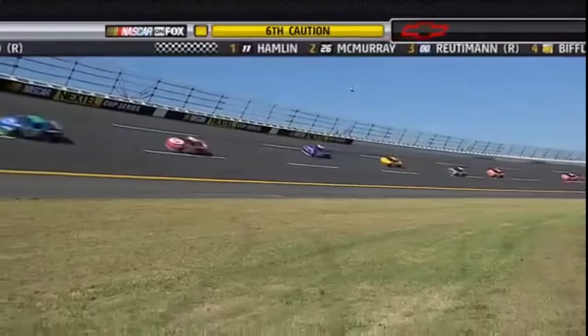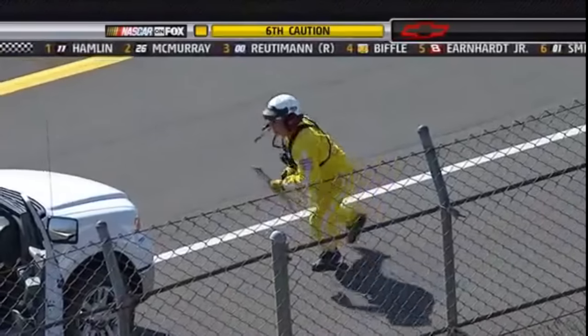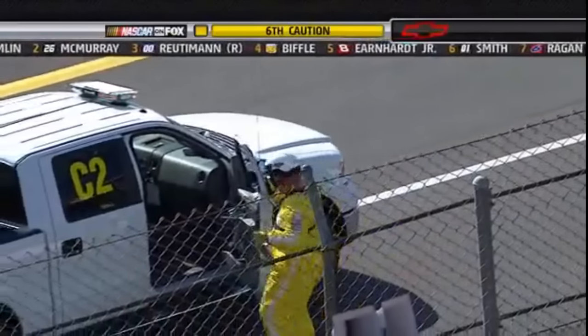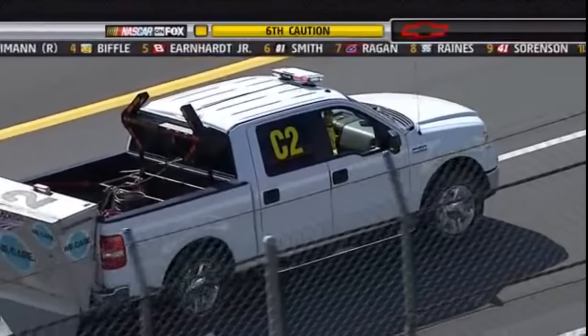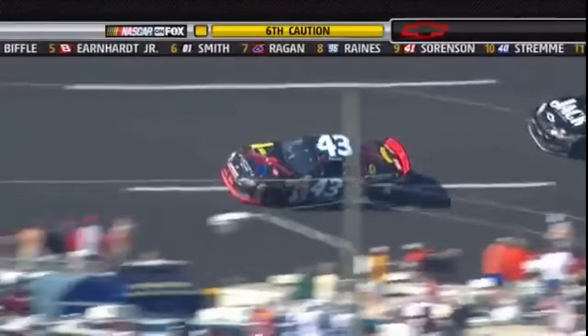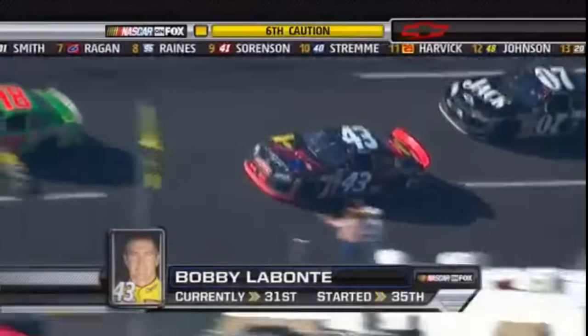So caution is out for the sixth time today. Bobby Labonte gets the free pass, and Labonte is now back on the lead lap. He had a flat tire early and got three laps down. Now he's a lead lap car again. You know, that was actually the entire cowl opening, the whole piece below the windshield. But let's go down to Dick Bergeron.